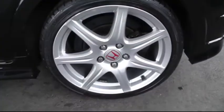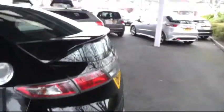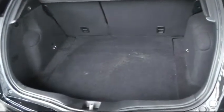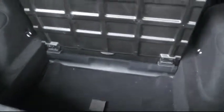The car has 18-inch alloy wheels. Moving to the rear, you can see the Type R spoiler and also triangular exhaust pipes. The Civic has a very large boot underneath. There's also an extra compartment where you can securely store valuable items.